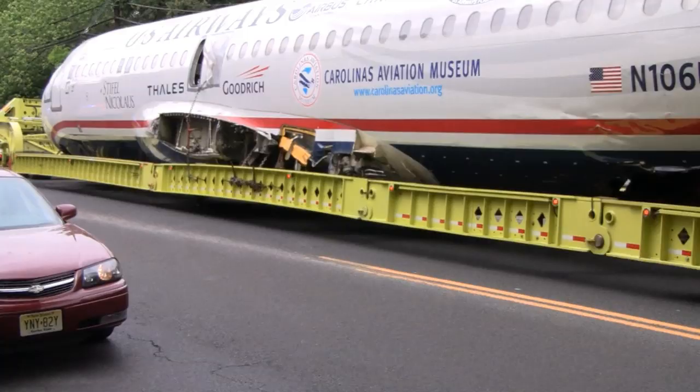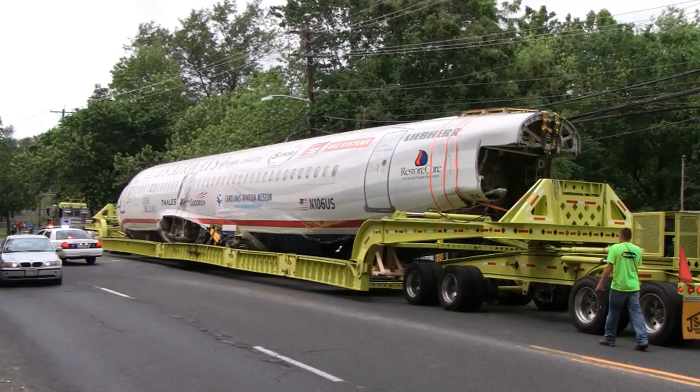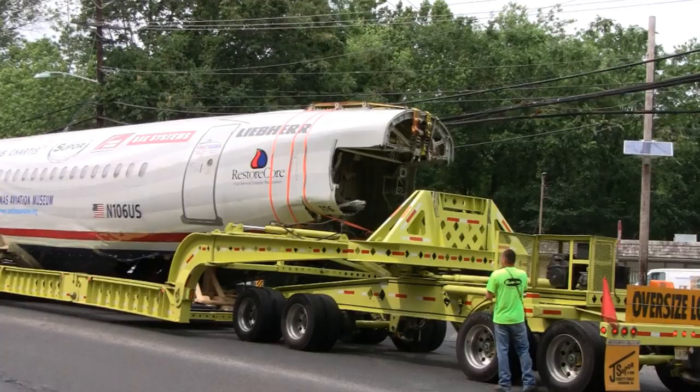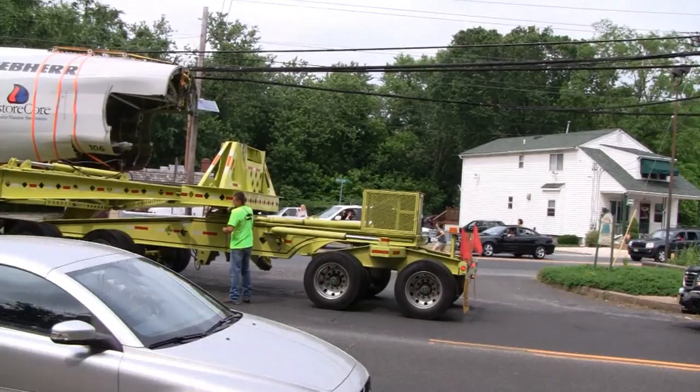There's the wing. There's the wing everybody stood on right there. It's gone. There's the back. Actually, it's in pretty good shape. Huh. There we go. It's stopping right in front of here, Tubes. Ah, that's pretty cool. Look what they're doing. To make this turn, they got steering wheels on the back.